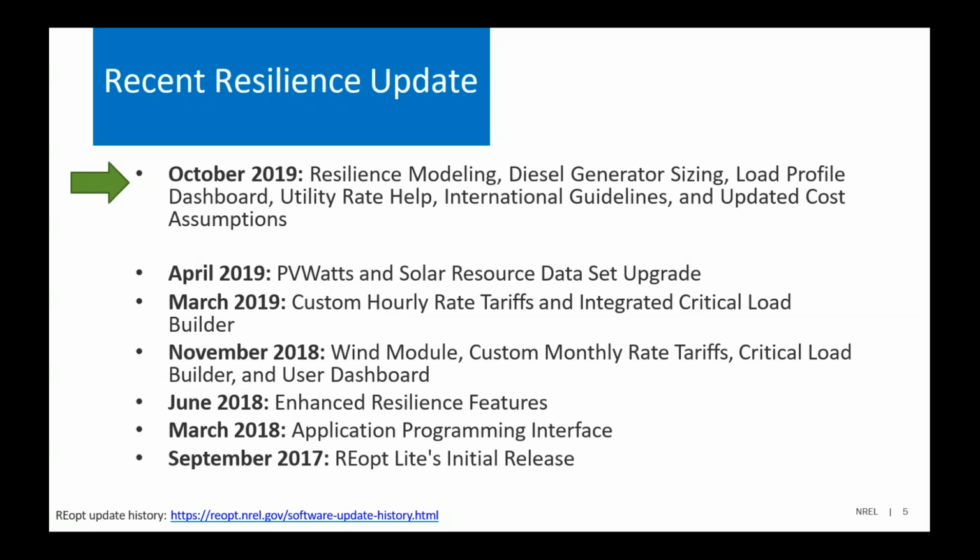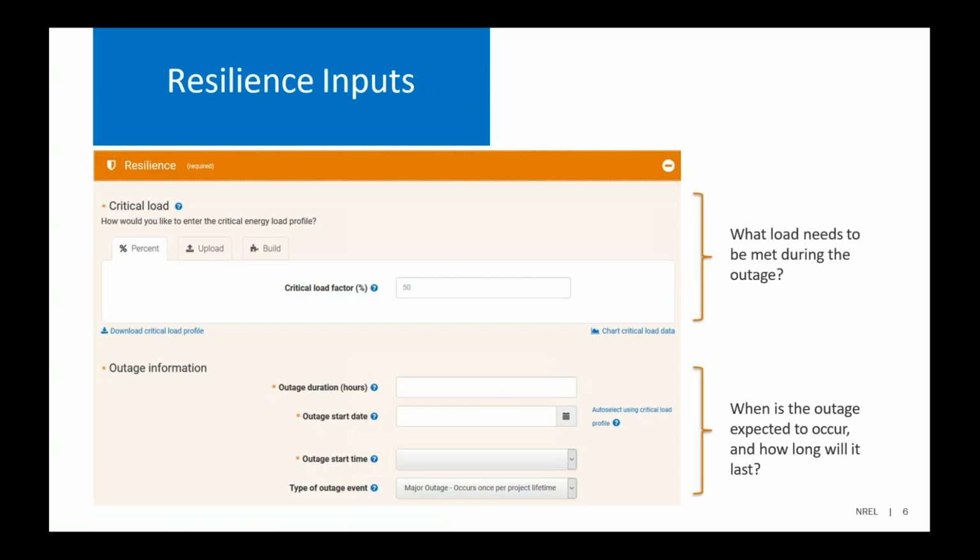So the tool was first launched in 2017, and we continue to update and add features to the tool. So you'll see a running list here of some of the updates and additions that have happened since then, such as enhanced rate structures to model, updating solar resource data sets to be used, and adding a wind module. The update I'm going to focus on today is one that was released in October of last year. So that included a whole host of things, but one of those being additional features for the resilience model.